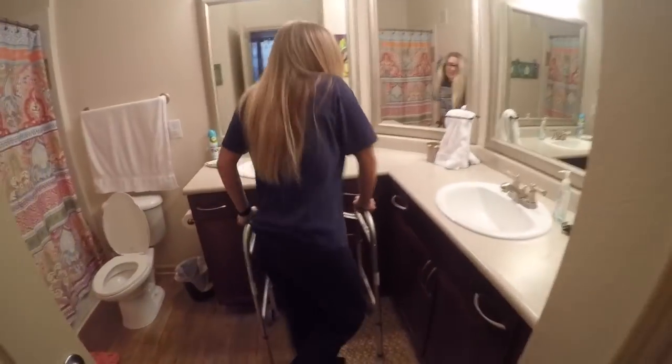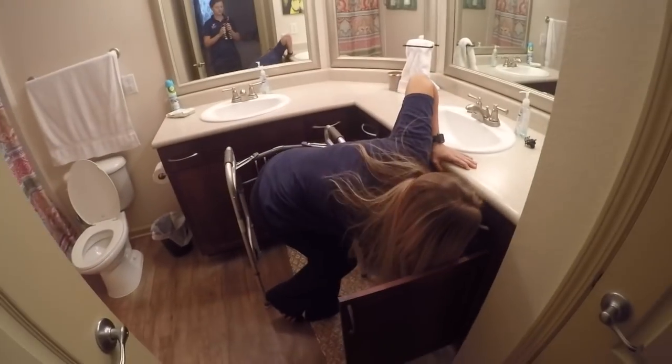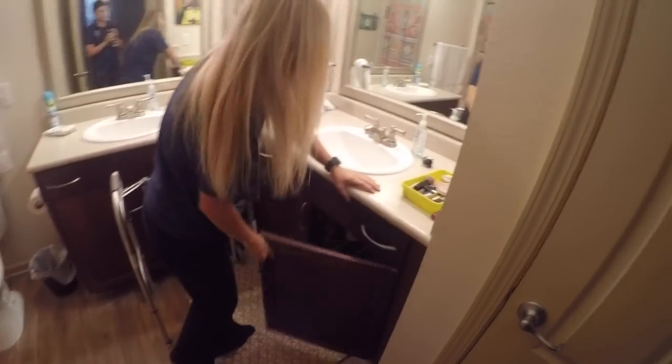Putting on makeup and brushing my teeth is taking much longer than expected. It's very hard for me to balance on one leg and bend over to get my makeup from under the cabinet.